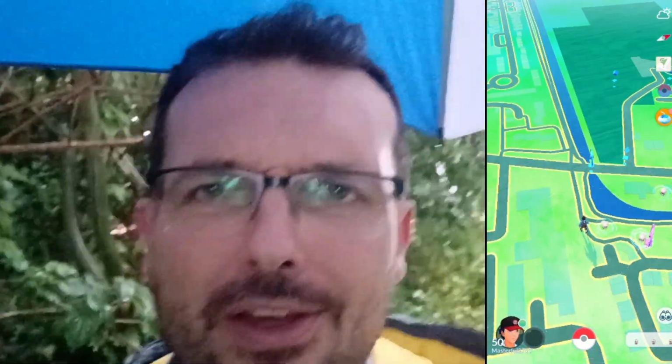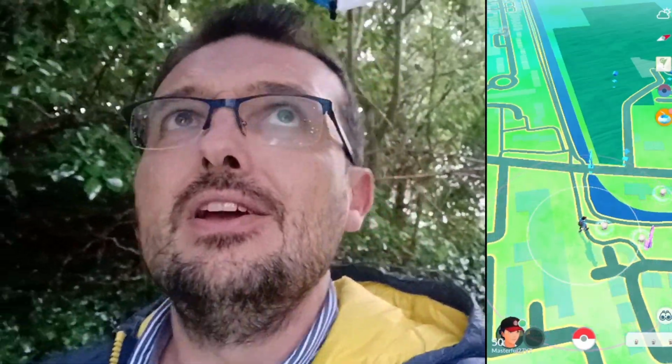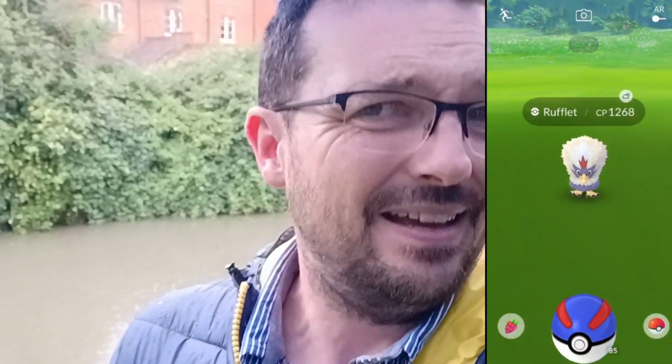And it is Rufflet Spotlight Hour. It's hammering it down with rain. It's not nice. But we're going to put the daily incense on because this is what it is all about. We're going to do the daily incense grind again. Oh my goodness, it is awful. But if we're going to get Galarian Bird, this is the time to do it. Look at it out there. I've got a Brawly above me to try and keep dry. But yeah, it is Rufflet. I keep doing that. It's Rufflet Spotlight Hour. So hopefully we can get something good.